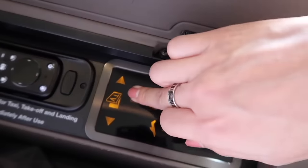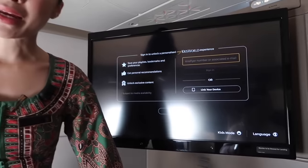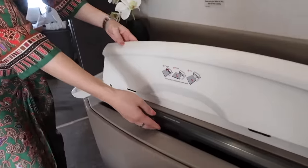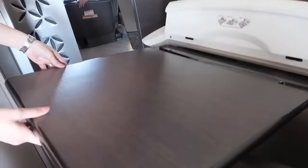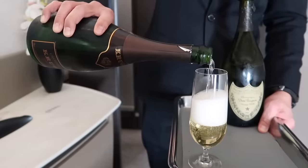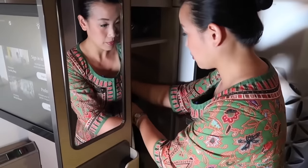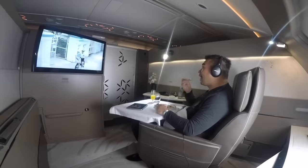Just press this and you can shift it. And for you to use the dining, look at the side table over here. You can do your bedroom. For your convenience, you can shift it to the other side. This suite is so big. It's got so much personal space. You can have like 10 people in your suite, or you can have it all to yourself. Enjoy the space yourself.